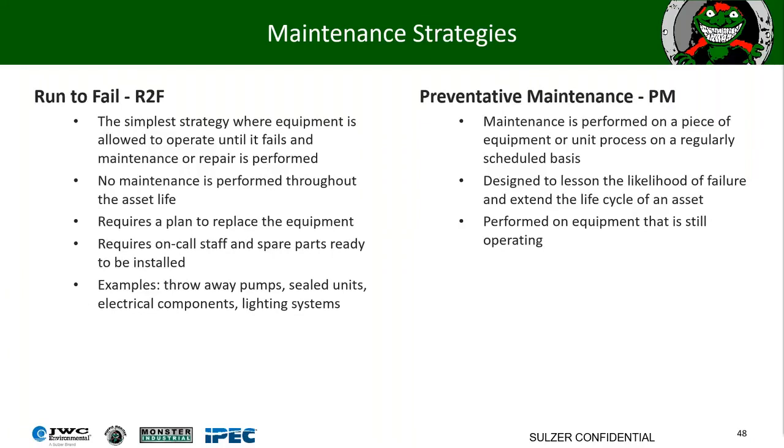So the first is run to fail. And this is exactly what it sounds like, okay? So no real maintenance is performed and the equipment is allowed to run until it experiences a failure. Now it sounds terrible, but it's actually appropriate in some cases. For example, sealed units or electrical components, there's no maintenance that's ever required, but they will eventually fail. And when they fail, of course, it's a surprise. And it's really inconvenient and can never be planned for. So this is not a good strategy for your Headworks screening equipment.